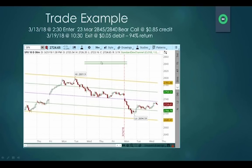And what we did is we sold the 2840 call and bought the 2845 call for protection. This is called a bear call. And for that, we received 85 cents worth of credit.